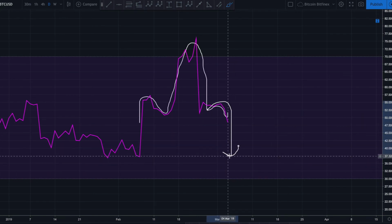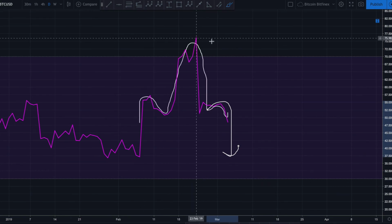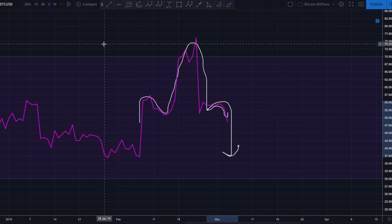Again, I'd be looking for a drop to about 3550-ish, somewhere thereabouts. If it drops below 3550, I think a quick drop to 3400 is very, very likely. But I pointed this out last time, guys, and this certainly is still on the table.